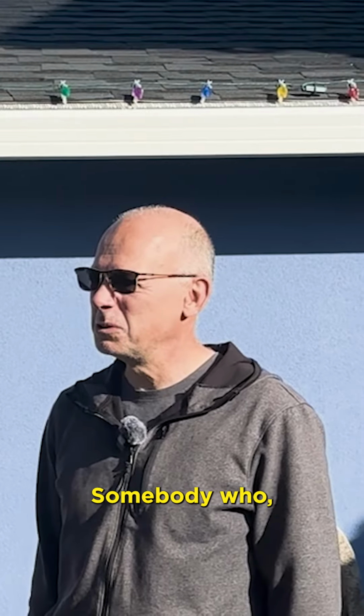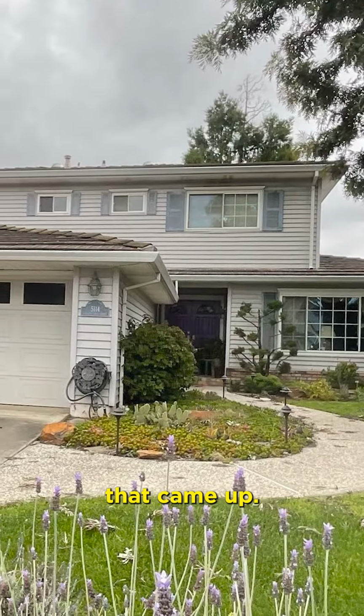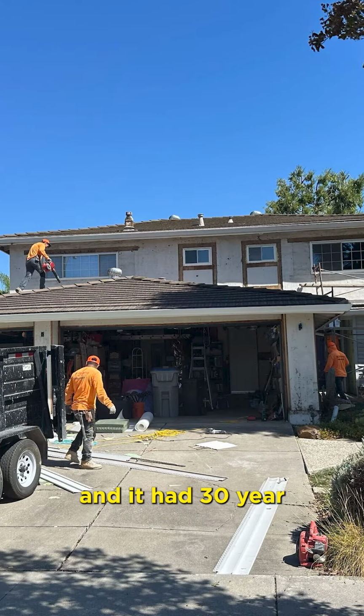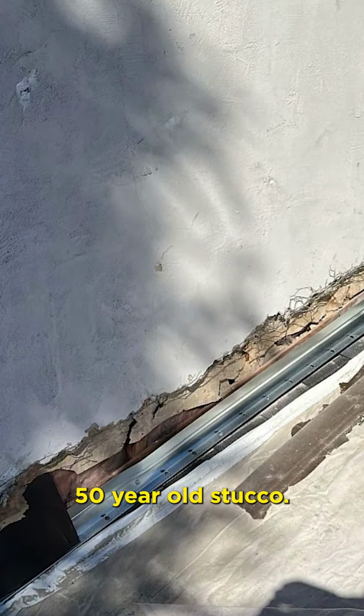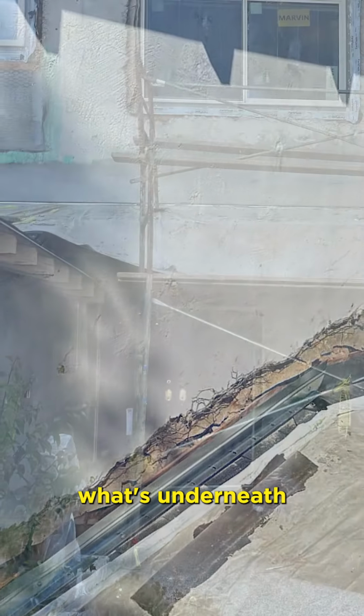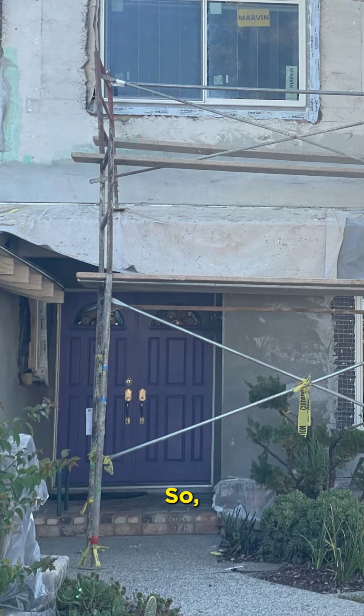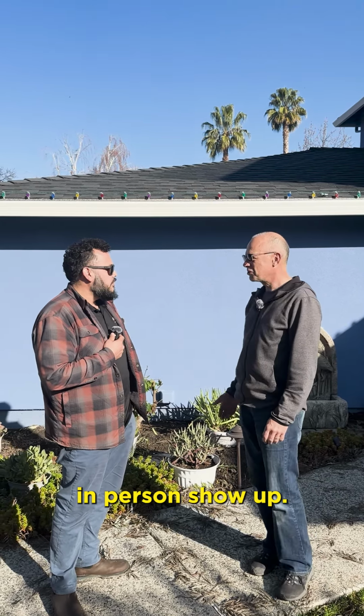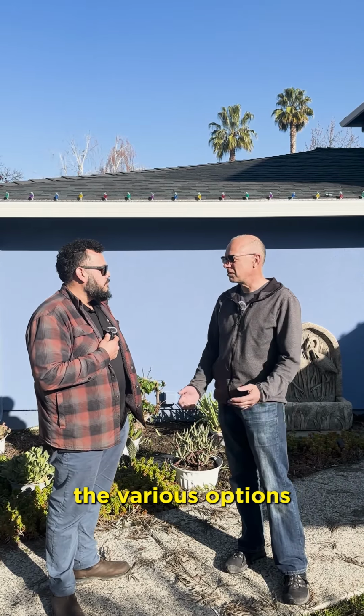Somebody who was ready for any surprises that came up. It's a 50-year-old house, and it had 30-year-old vinyl siding over 50-year-old stucco, and who knows what's underneath all of that. So somebody who would be here in person, show up when I had questions or concerns, and talk me through the various options and help me find the path forward.